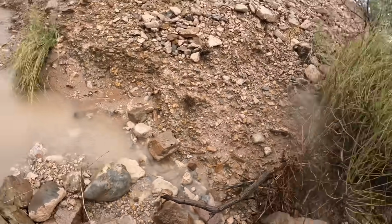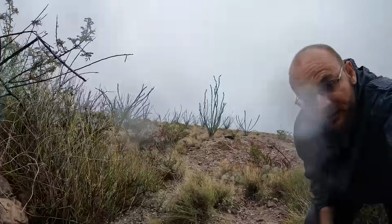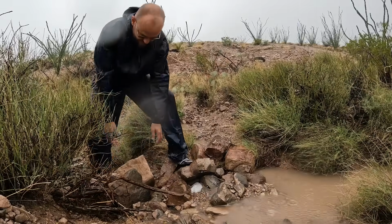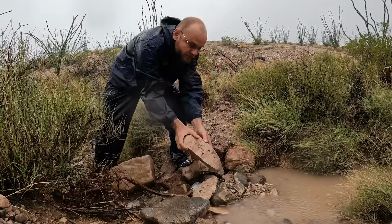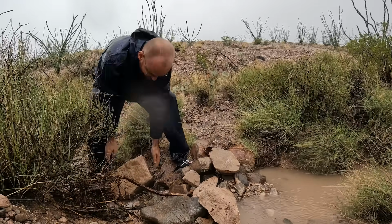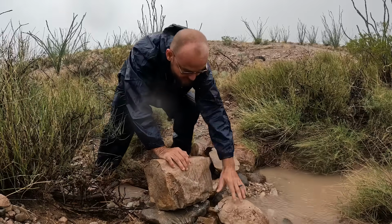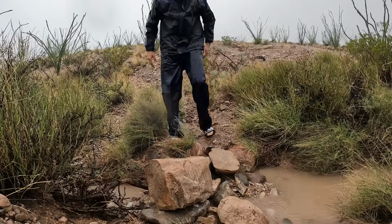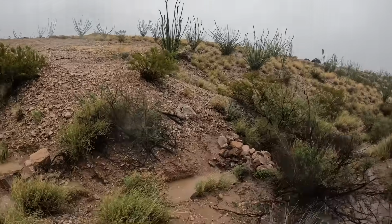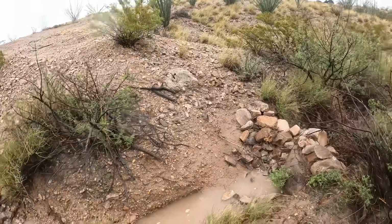Well, let's fix this. I'm going to set this on the hillside. I'm also a little leery of making check dams in sandals, but I learned from yesterday wearing boots that they're just going to get absolutely sopping wet. There we go. Okay, there's the next check dam. Not too much backing up behind it.